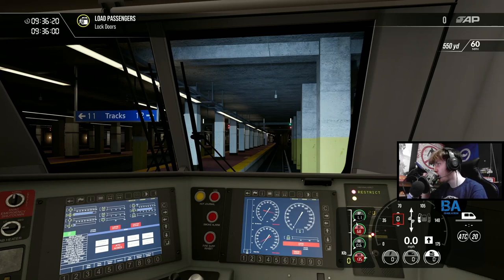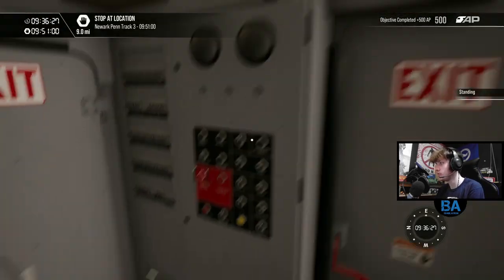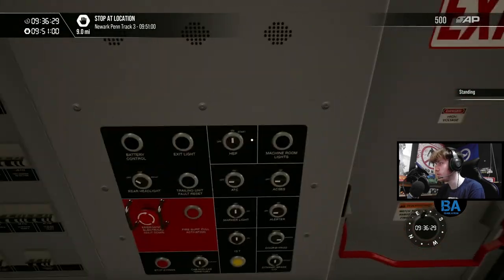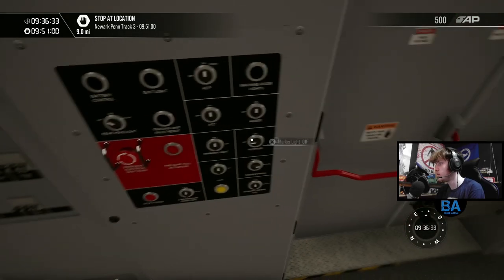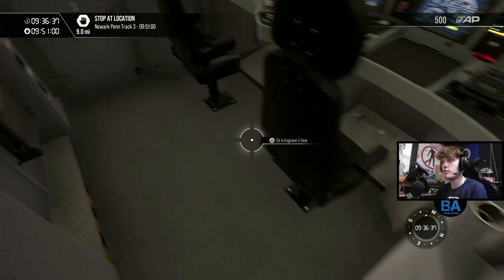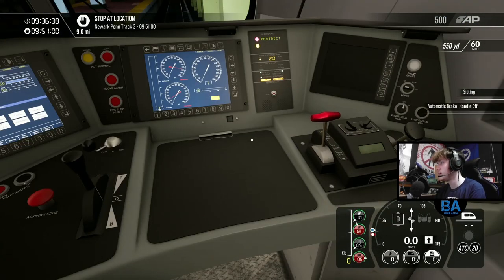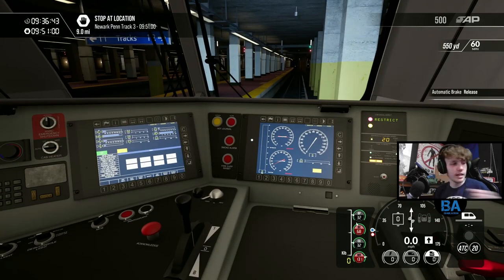There we go. Doors are closing. I probably want to get these safety systems on as well. Even though we won't go HUDless, we might as well still get them on. HEP should already be on. Get that on as well. And there we go. I think we are probably ready to go. Let's get that off. And we'll get going.